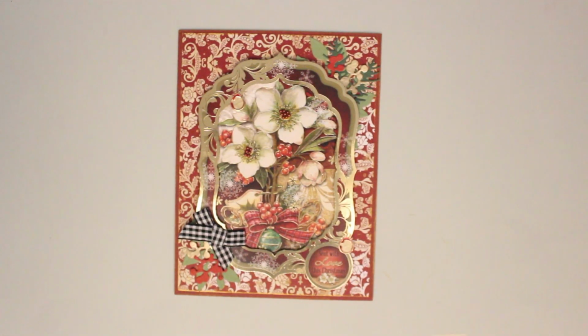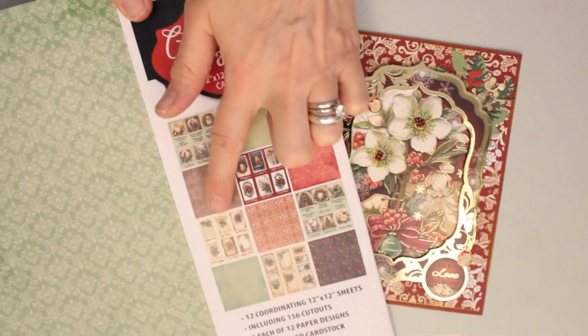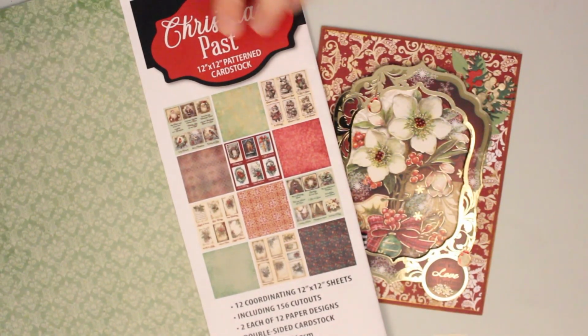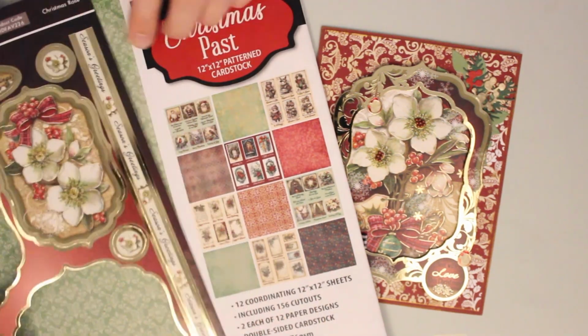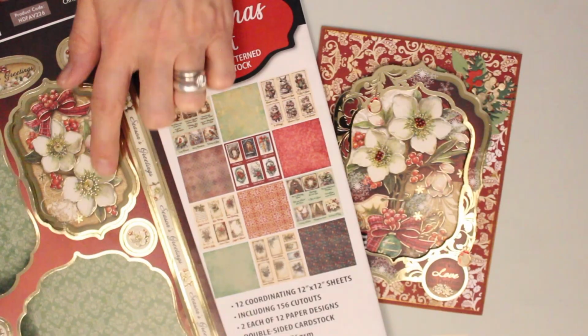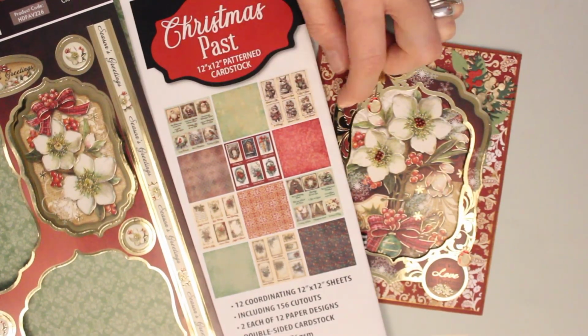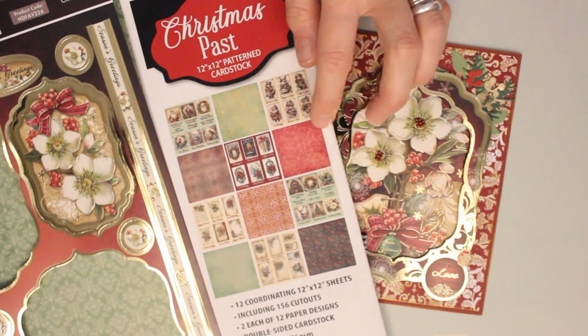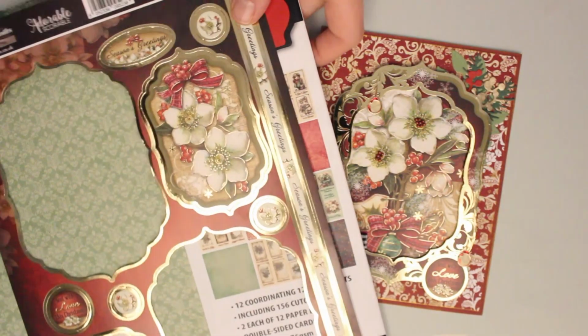So I want to show these to you quickly. This is the pattern paper collection. You can see those beautiful designs here. And I will just show you quickly with what I have left over from my Christmas Rose topper sheet, just how nicely these images would coordinate also with some of the other pattern papers in this collection. So whether it's the dark red or the brown or the green, you can see how nicely those go together.